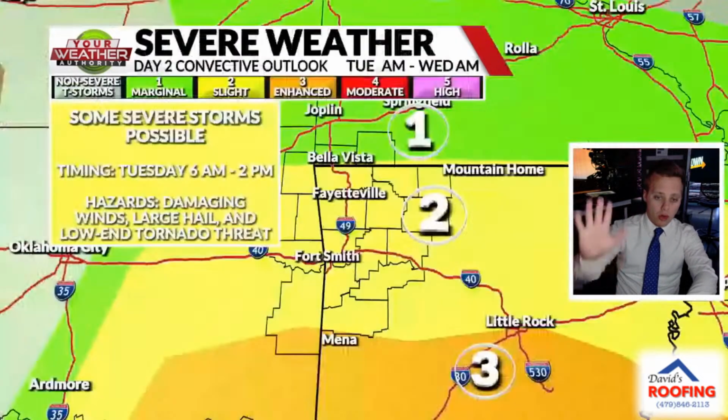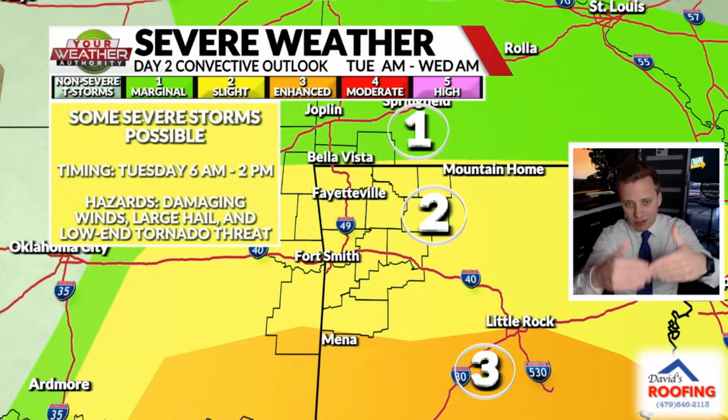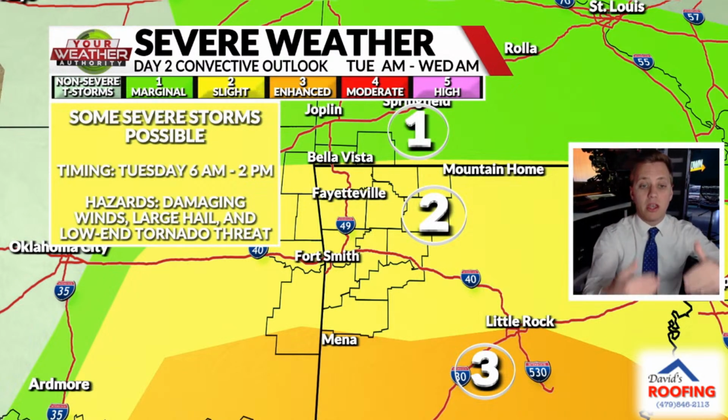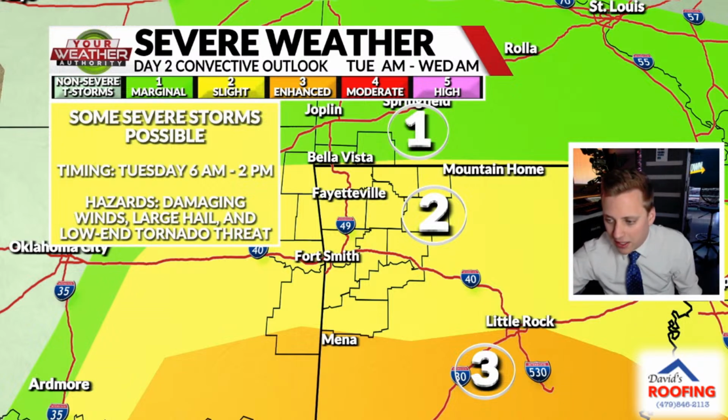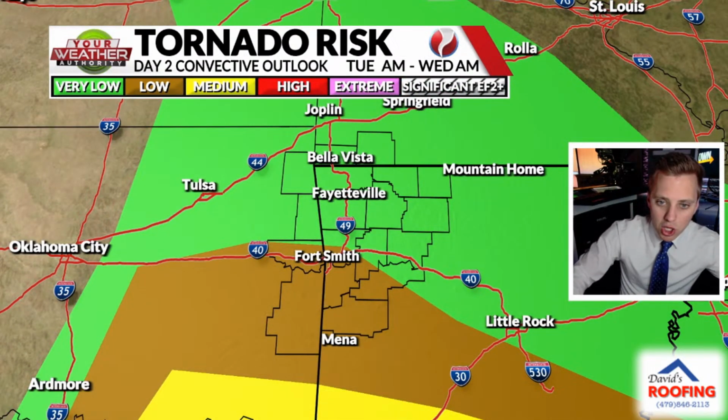I'm going to be here tomorrow morning watching these storms very closely. We'll live stream and keep you safe. But I think the severe weather potential, at least in terms of that tornado threat, is going down for northwest Arkansas and the River Valley. And again, you can see that reflected here on the day 2 tornado outlook. So that's what we're cooking with.